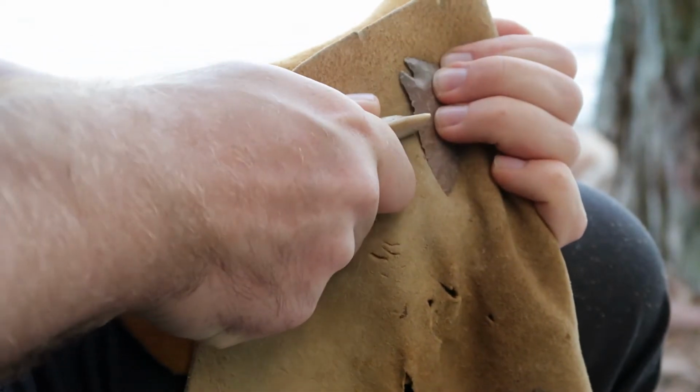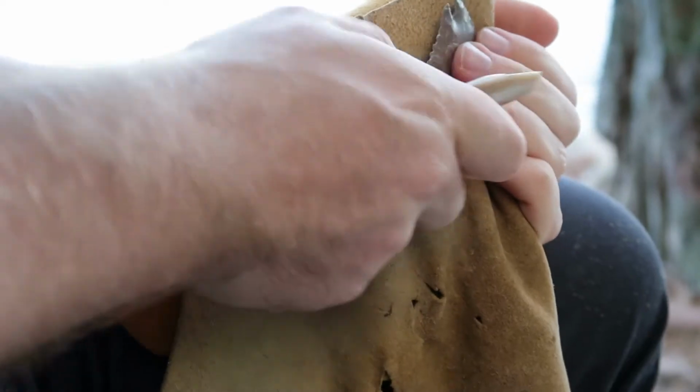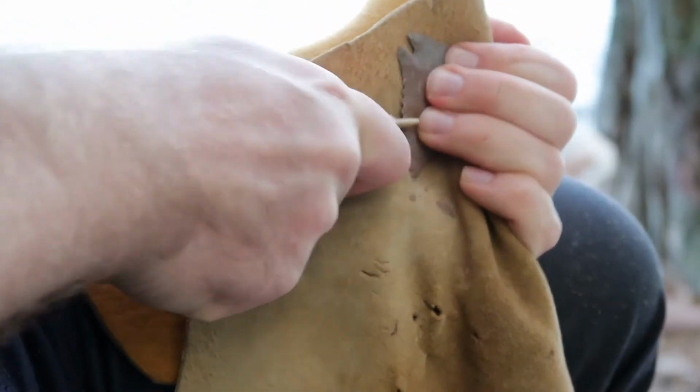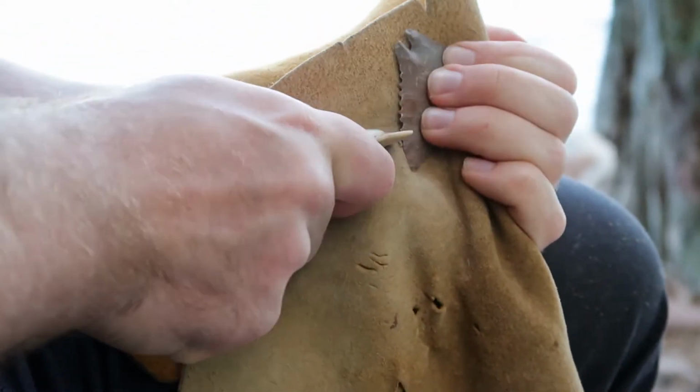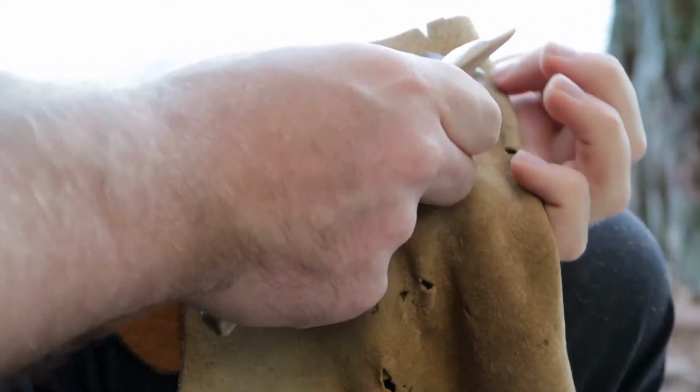I use the same bison rib notching tool for making the serrations. It is important to have a smooth, regular edge when putting the serrations in a point, and thick spots and gouges will impede even spacing between the serrations.